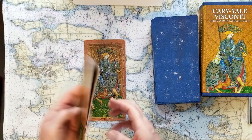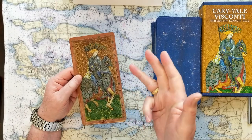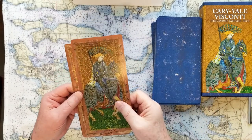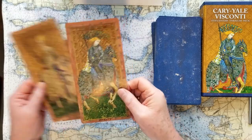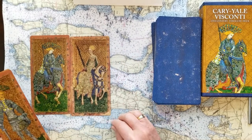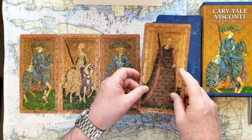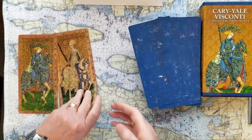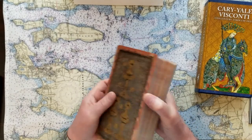Then in the pip cards, or the suit cards, of course, you have swords, wands, pentacles, and cups. And you have knights and you have pages. But in this deck, you have male and female knights and male and female pages. So in this suit of swords, you have the male of knights and the female of knights. And then you have the male of pages and then the female of pages. Okay, so those are some of the differences in this deck. And so you've got 86 cards to deal with instead of the regular cards that you would otherwise have.